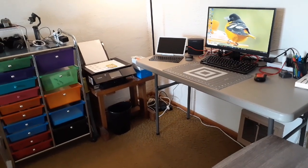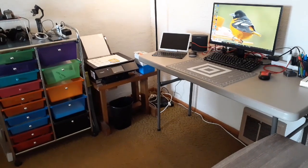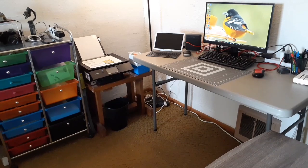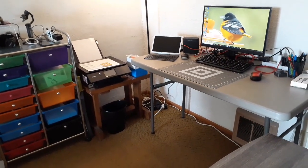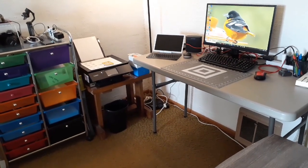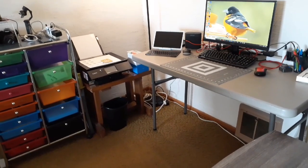Okay, so this is just the overview of the work area. And as you can see, it's very small. It's just a really small corner of our living room here. I don't have any fancy craft room or anything. I basically use what I already have. So, I don't have any fancy tables.